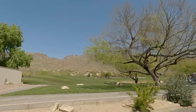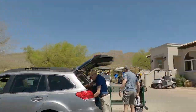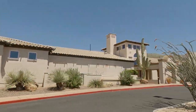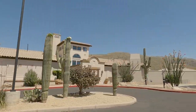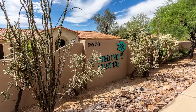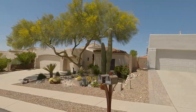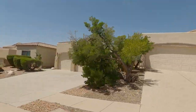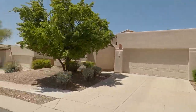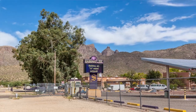The Arizona National Golf Course is located there, and it is open to the public. Within the neighborhood is also the Grill at Arizona National, which is open to the public for lunch 7 days a week, and they also offer breakfast on weekends. Resident amenities include a community pool and spa, a clubhouse, and a gym. And the neighborhood is serviced by the Tucson Unified School District. The default schools would be Collier Elementary, McGee Middle School, and Sabino High School, which is located very close by.